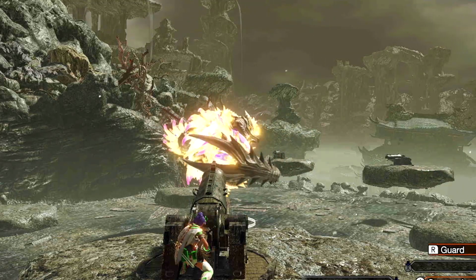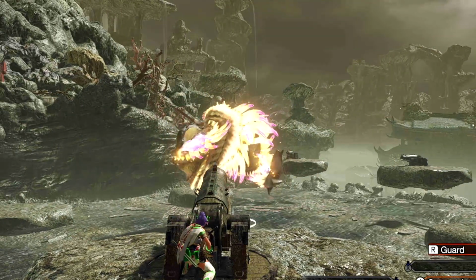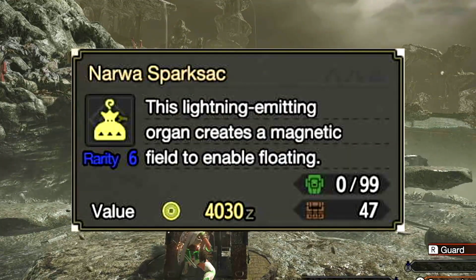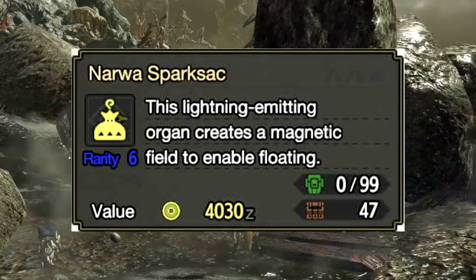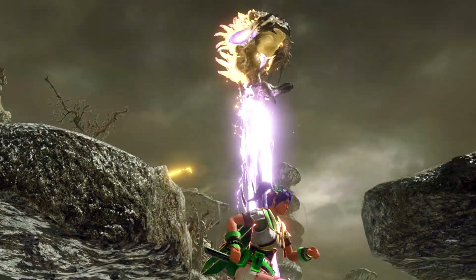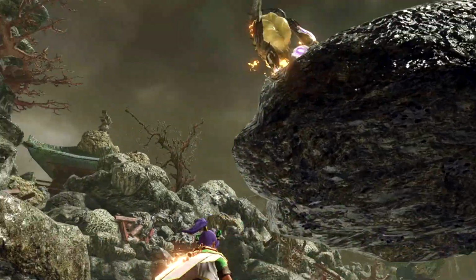The spark sacs not only generate electricity, they also emit a powerful magnetic field that Narwa can manipulate, allowing the monster to both float in the air upside down like its partner, as well as rip out the ground with a powerful magnetic force, changing the environment around it.